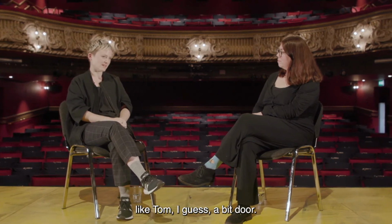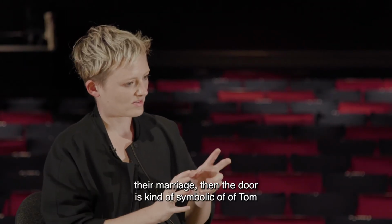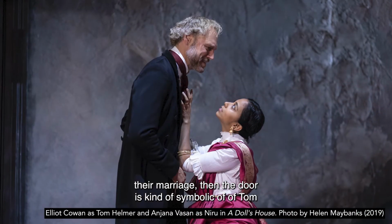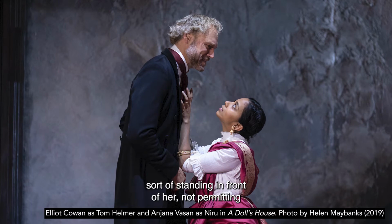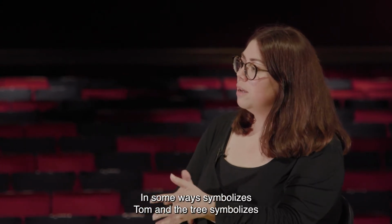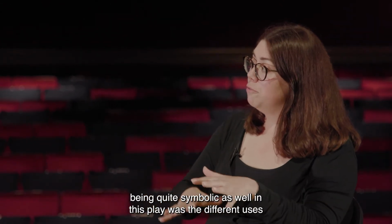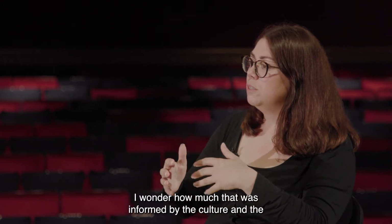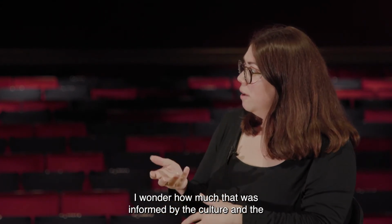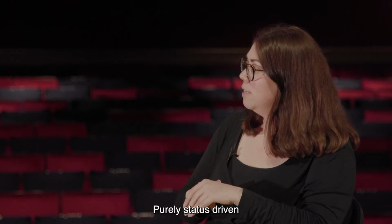It's kind of like Tom, I guess, a bit, the door. If the tree in the design is sort of Neru and their marriage, then the door is symbolic of Tom standing in front of her, not permitting her to pass. And I guess if the door in some ways symbolises Tom and the tree symbolises their relationship, something that struck me as being quite symbolic as well in this play was the different uses of levels throughout. I wonder how much that was informed by the culture, the caste system and that kind of thing, or if it was purely status driven.